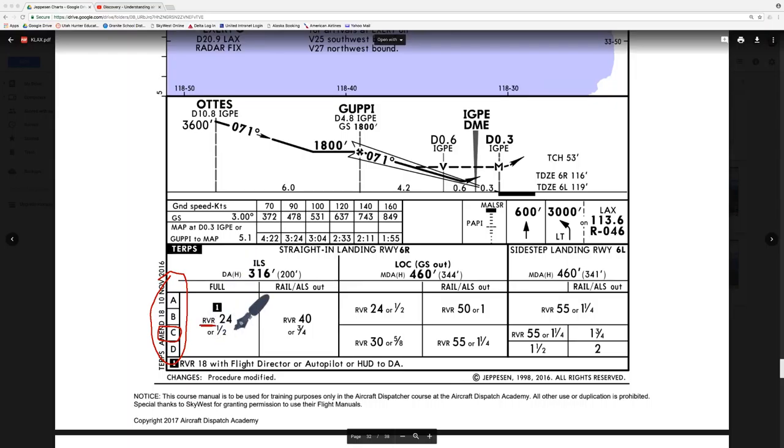What is that? It's a category one? 2400 and a half a mile. So category C, we start over on this side of the chart. But yeah, so this 2400 is our RVR. So RVR is always controlling, right? Stands for runway visual range.